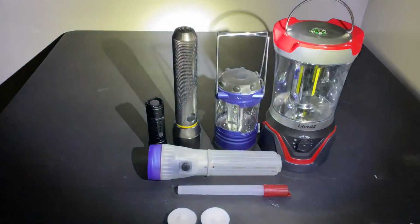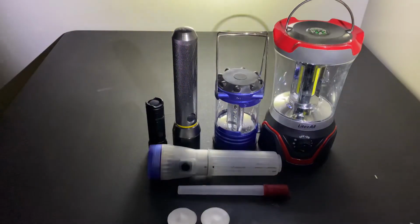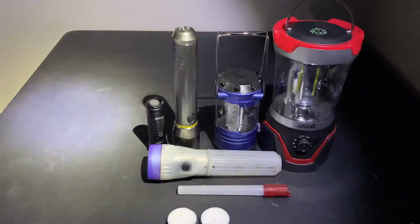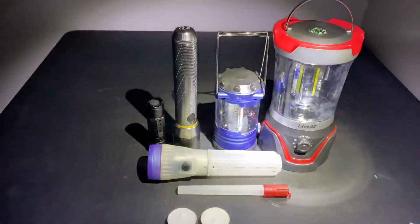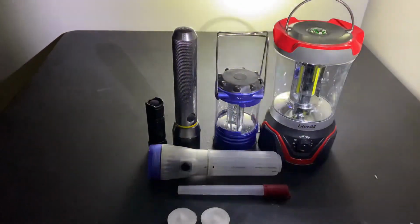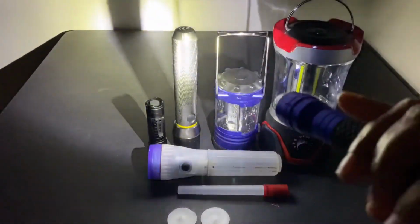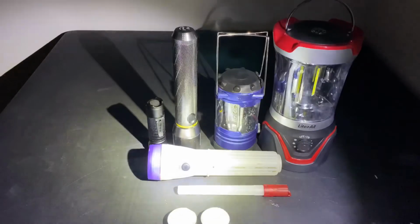We also have the Lux Pro. This light gives off 290 lumens, and this one gives off a good amount. I like this flashlight because of how thin it is. It's not very wide, so you can easily slip this into your pocket organizer or your purse. And this also has 3 different lighting options.